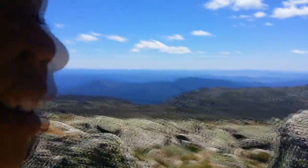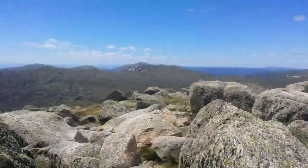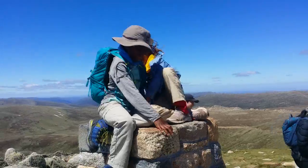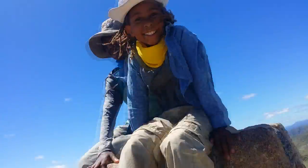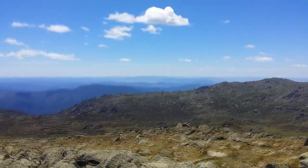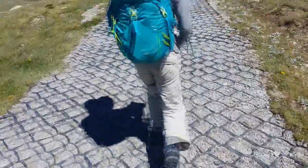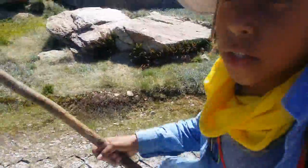That's it. We made it up to the top of Kosciuszko. Actually, the highest point in the Commonwealth of Australia is Dome Argus in the Australian Antarctic Territory. That's 4,093 meters. So 3 o'clock, and we're really trying hard to go fast because we're trying to get there before the last chairlift.